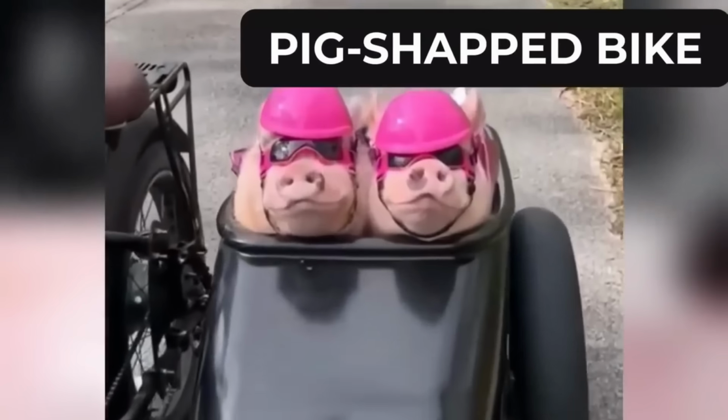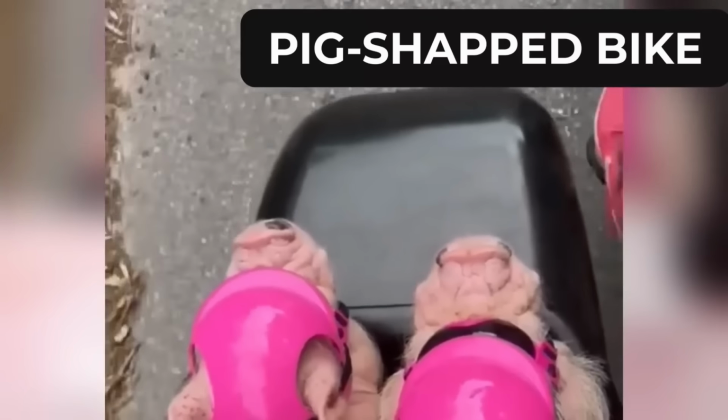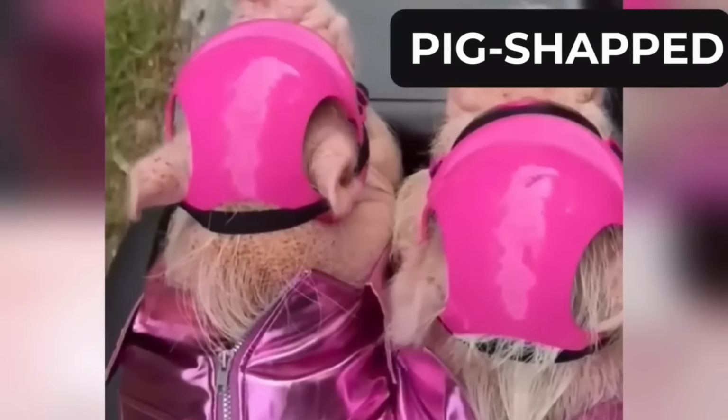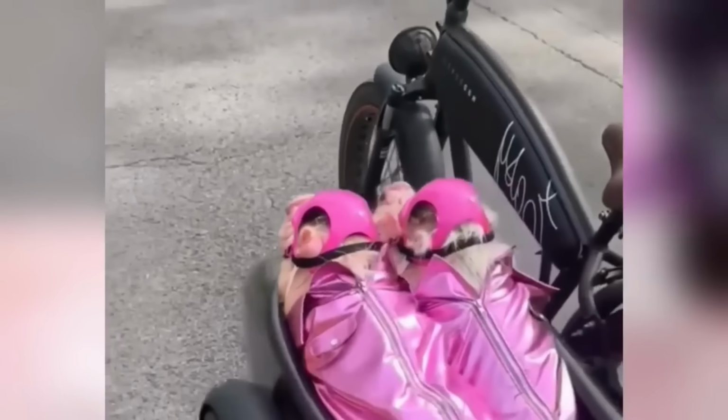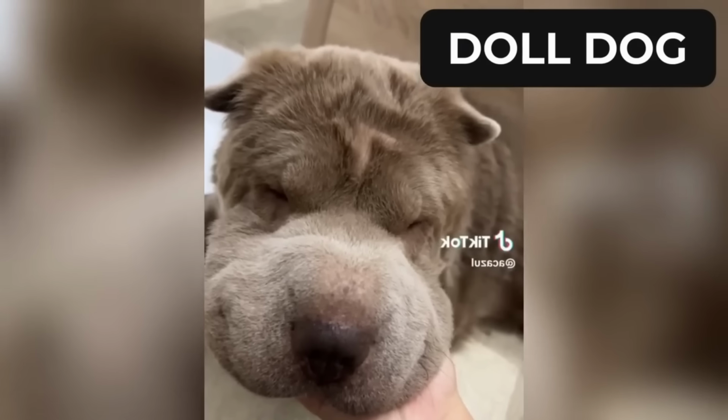There's a motorcycle shaped like a pig, made by a Japanese engineer who added headlights on the snout and details like hooves. It's ridiculous, adorable, and perfect for the internet. Creativity on wheels.